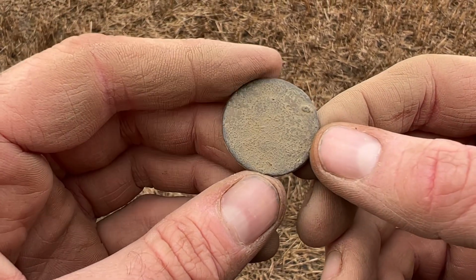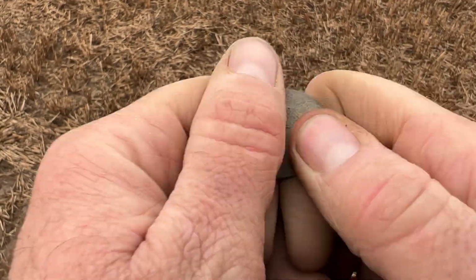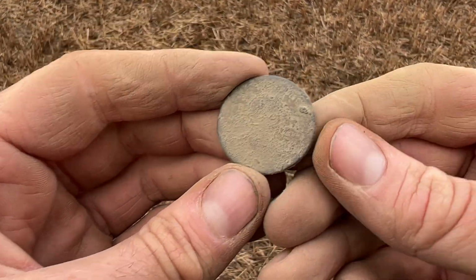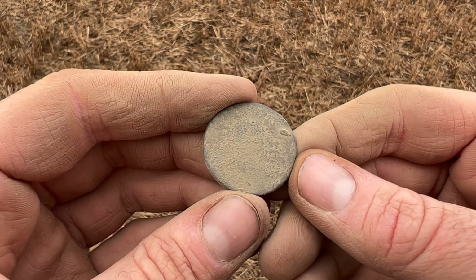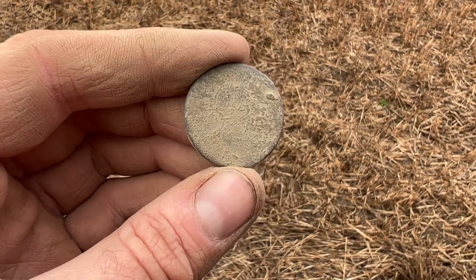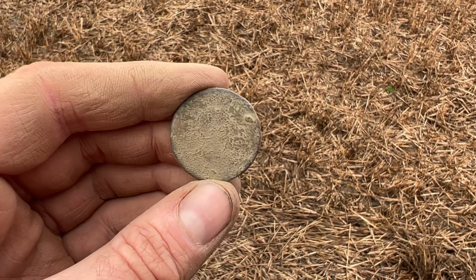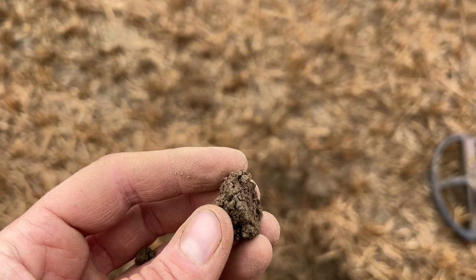So 1760 to 1820. Similar period to my dandy button that I got earlier. So as ever, it's a good sign that there's been people losing stuff here a few hundred years ago. We just need to find something that they lost 1,000 or 3,000 years ago. Would be nice.